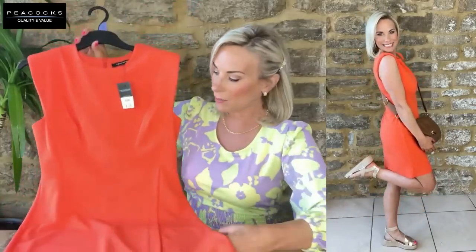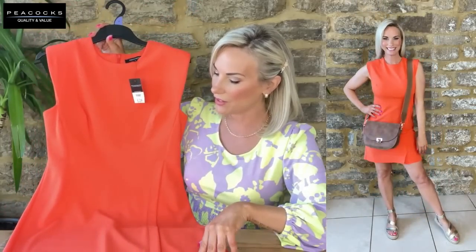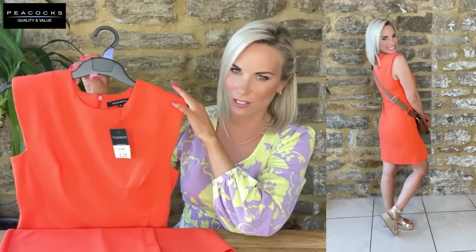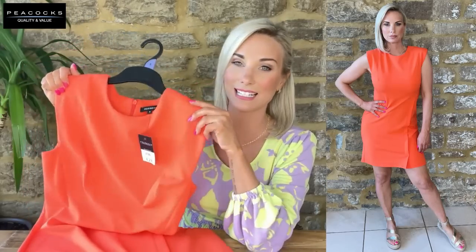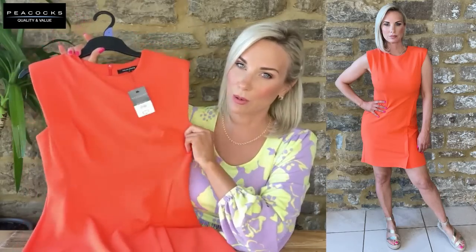It has plenty of stretch. I would say this is probably going to be about knee length, maybe just above the knee. But the key feature in this item is the padded shoulders, which is going to give you that shape up here, which will help to even out the body. I do own a couple of t-shirts from the Louise Redknapp edit that do have these shoulder pads in, and that is exactly what they do. So I'm assuming it will work the same with the dress.